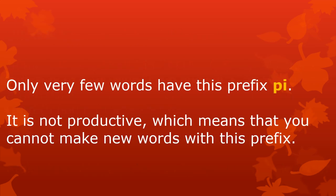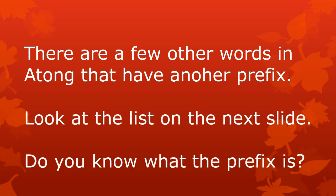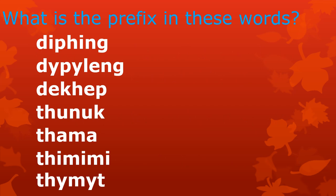Only very few words have the prefix p. It is not productive, we say. This means that you cannot make new words with this prefix. There are a few other words in Atong that also have a prefix, another prefix. Look at the list on the next slide. Do you know what the prefix is? What is the prefix in these words?